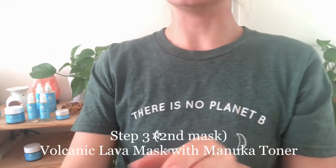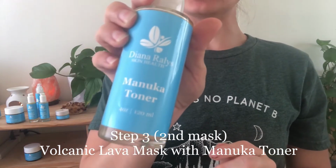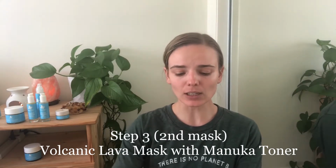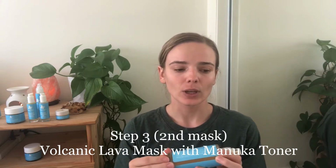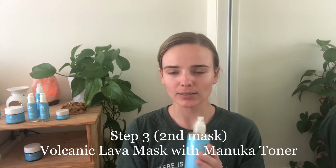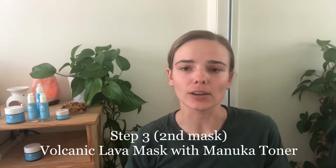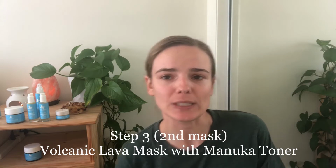Since we need a liquid, I'm going to be using our Manuka toner. Manuka toner is based in aloe vera juice and witch hazel. It also has all these different kinds of extracts to help with antioxidants for your skin. And the awesome ingredient, Manuka essential oil, is an antibacterial essential oil. We have it in other masks and in our Manuka treatment oil, which I'll be using later.